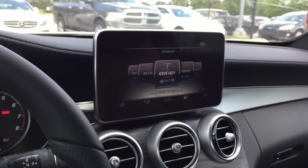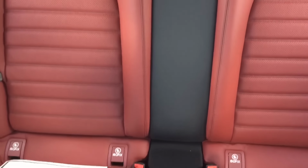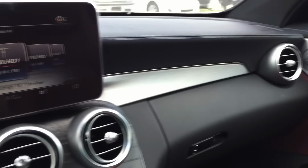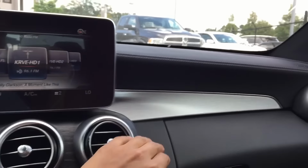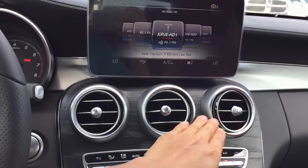Now this particular model comes with the optional Burmester high-end surround sound system that's specifically engineered for the C300. This premium digital sound system fills the cabin with 590 watts of beautifully balanced audio for both you and your passengers. Now located centrally on the dash, you have the large multimedia screen, and the three circular air vents with silver aluminum trims on the dash as well.